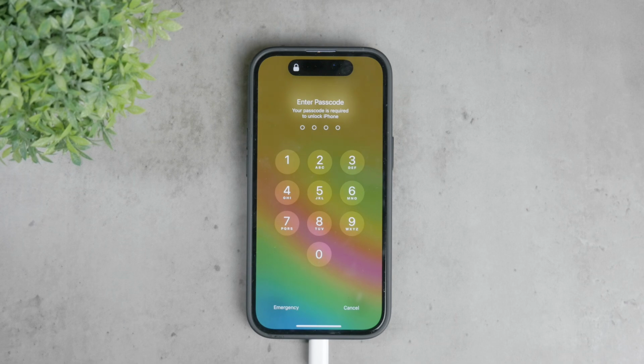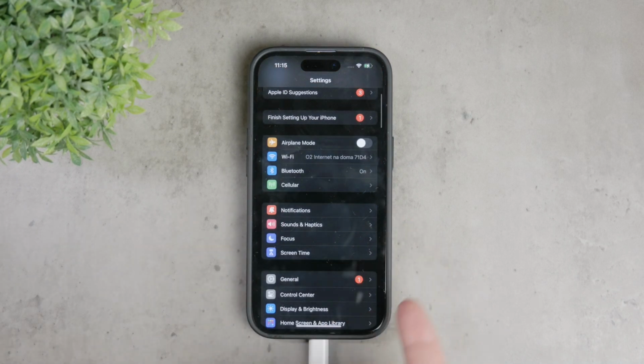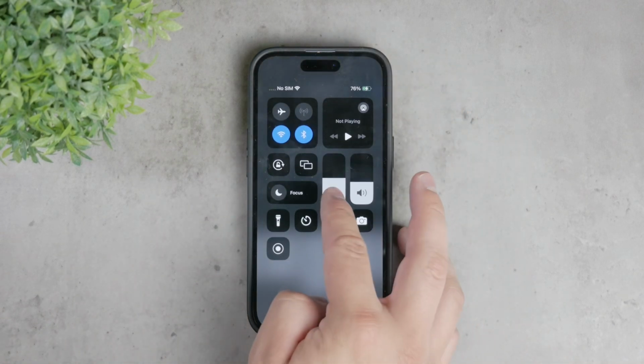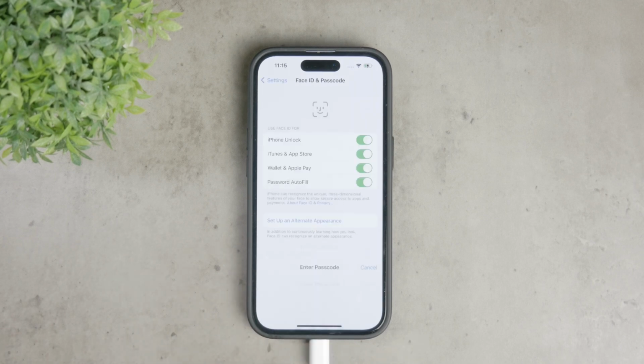First and foremost, it's crucial to understand that changing the passcode on your device is only possible if the person attempting to do so already knows your current passcode. Therefore, the best advice I can give is to keep your current passcode as secure as possible. One effective way to do this is by setting a strong and complex passcode.